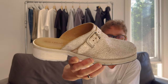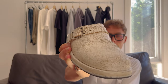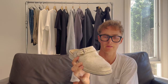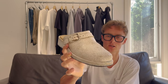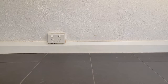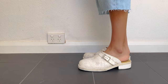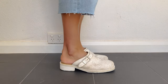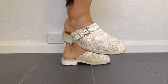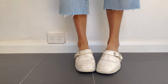I think these are absolutely stunning now, even better than when I first got them. I think it's so interesting how they've worn over time and how the leather's cracked. They've changed the more you wear them. These are so comfortable as well once I've broken them in. I can walk miles and miles and miles without getting any blisters, which is super cool for a shoe like that, because with any other leather piece I find myself blistering pretty heavy.